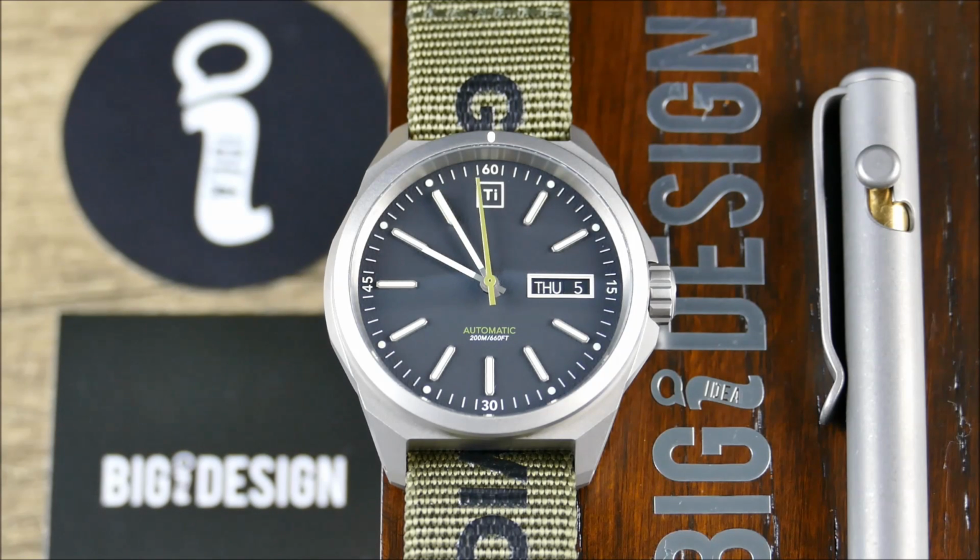This is their TI Field Watch in the automatic spec, and it's really described as a minimal titanium watch that not only looks good but is also full of features such as a timer. And when they say timer, they don't mean just telling the time, but actually that bezel is a slide bezel, so you can actually use it as a timing bezel, which is very cool. I'm looking forward to showing you guys that. But you're also getting a day date window as well as bright lume that can help you tackle daily tasks.